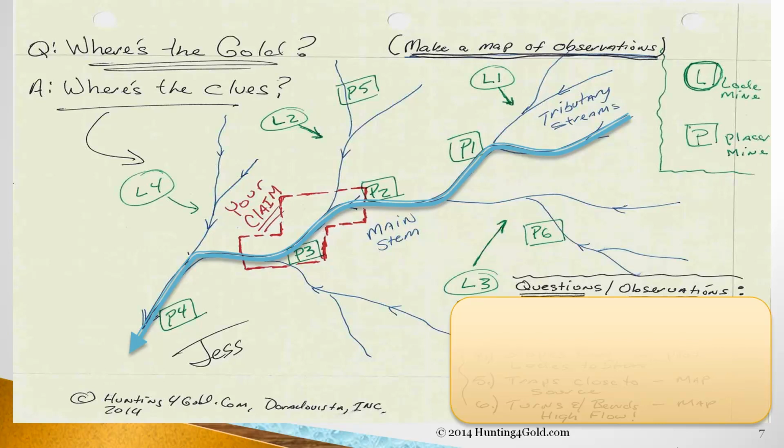For example, L4 feeds down into the nearby stream, but does not drain into the creek running through our claim, and therefore that gold would not show up in P3. On the other hand, L2 feeds directly down the stream that's fed also by a placer claim that was found upstream from that. L2 feeds directly into a tributary feeder creek going directly into your placer 3 area. And that's the basic idea. Keep your eyes open for those things that feed the gold down the stream or down the hill and become a source for your stream system to load the gold into the bottom of your creek bed at bedrock somewhere along your claim.